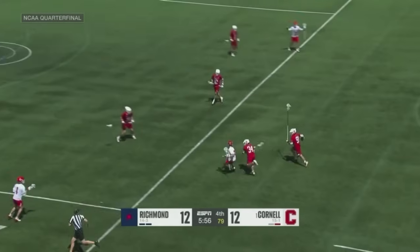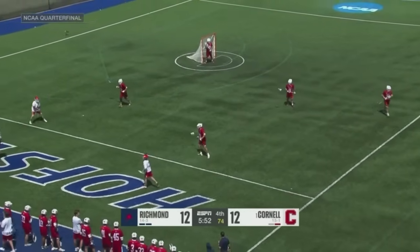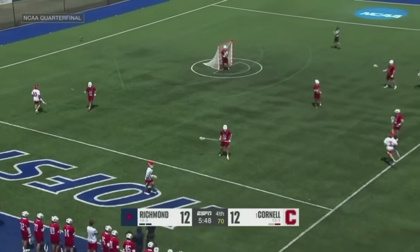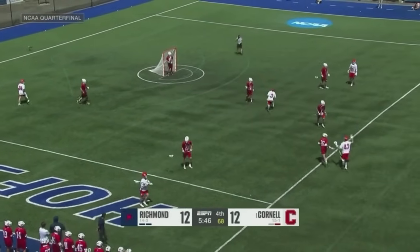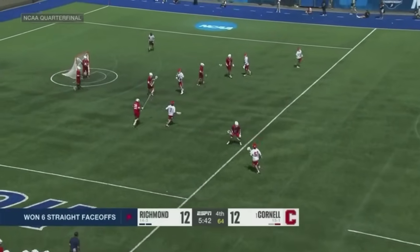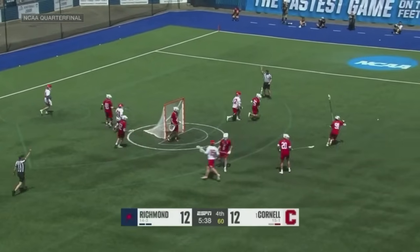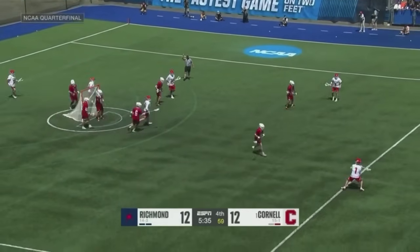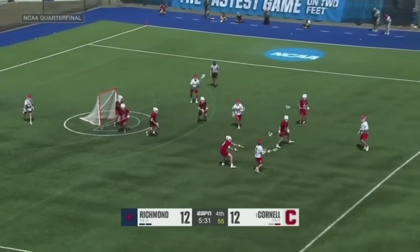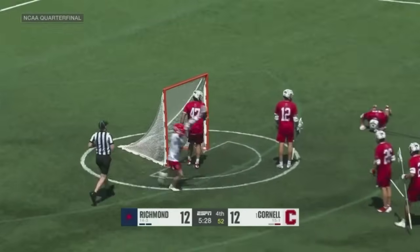Gilmartin picks up the GB. Remember, Cornell used one of their timeouts with Michael Long calling it at the end line. Richmond still has 2. Firth just blows by his defender. They'll reset the shot clock. Not that Cornell needs it. Long. Beautiful feed inside. Dalton finishes it off.